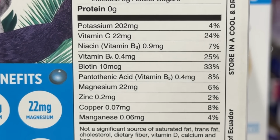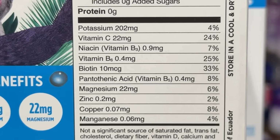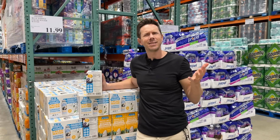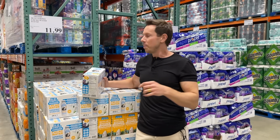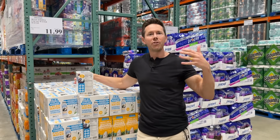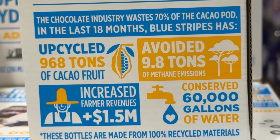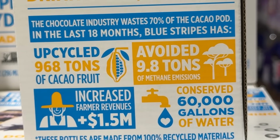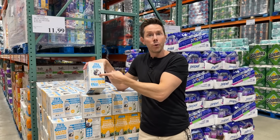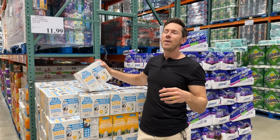So we're talking about a ton of vitamin C, vitamin B, biotin, natural electrolytes like potassium. It does have natural sugar to the tune of 14 grams, which isn't that high. I'd say it's comparable to coconut water, but it's really cool because they're all about recycling or upcycling, which means you don't waste too much of the food. So it says right here that usually 70% of the cacao pod is thrown away because all people want to make chocolate is the black bean inside that's fermented into chocolate. They use the fruit. Then they use the shell in their trail mix, which I can buy at like Whole Foods.